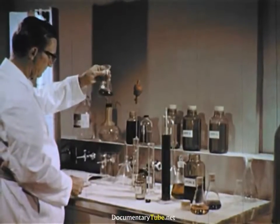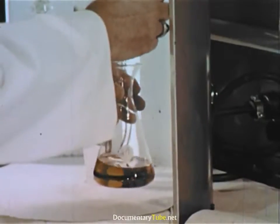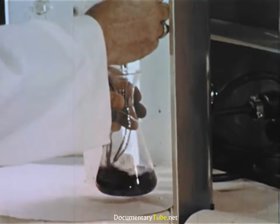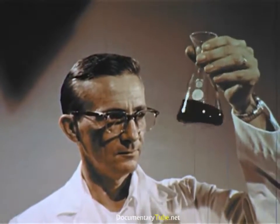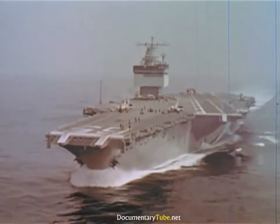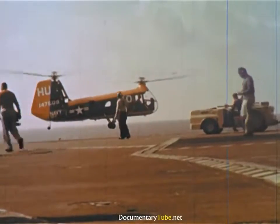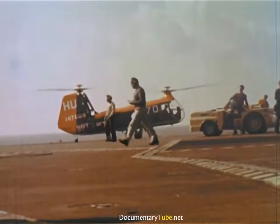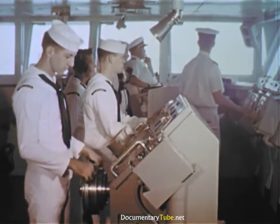In most phases of activity in which atomic energy may someday play a part, lubricants will keep the machines moving. This is the oil which now coats the gears of the main propulsion unit. Yes, oil makes the Enterprise go in 1,000 ways. To see just what it means to this ship, let's live with the crew of the Enterprise for a day at sea.